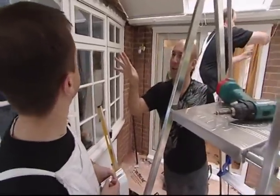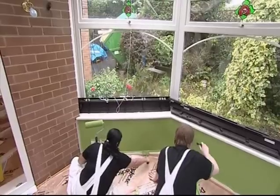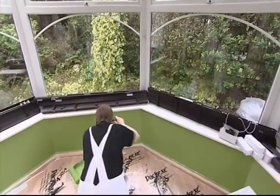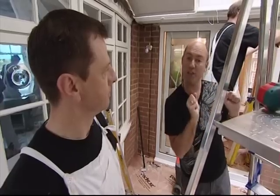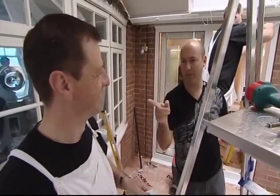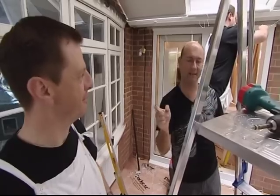Got blinds going up as well, going around the sides. Great, because although we want to bring the outside in, it's nice to get a bit of privacy as well, and a wooden blind brings the wood in from the garden but gives a bit of privacy. And I love blinds. You're in the right place. It's all about blinds today.